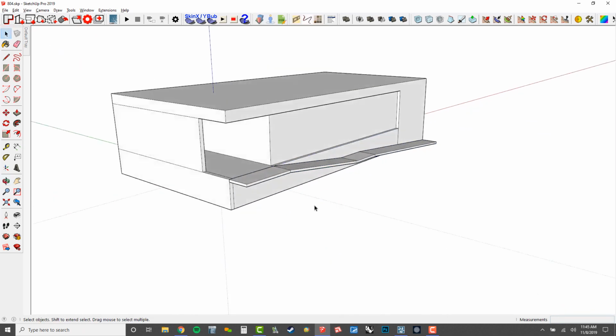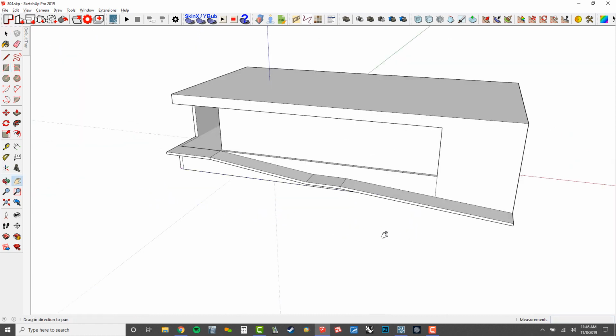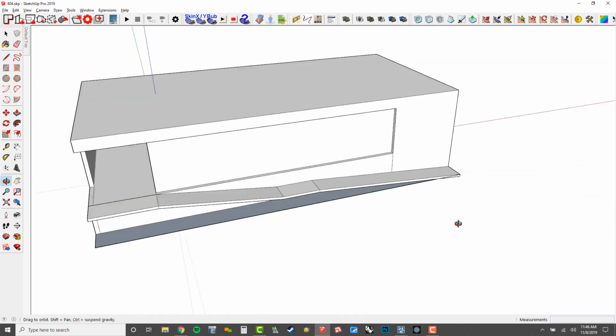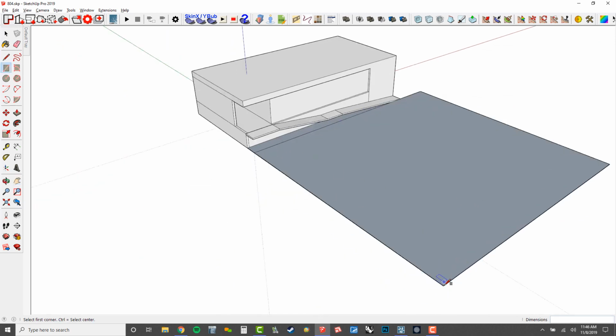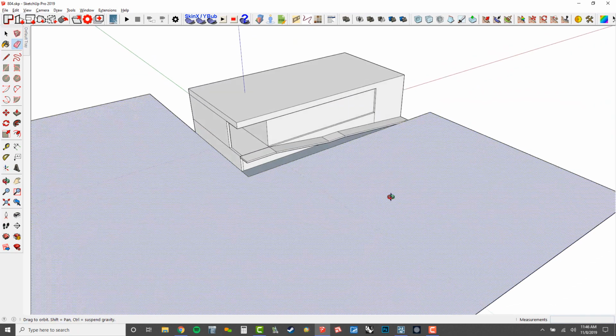All right, and then I'm going to start building out a little bit of the site. Now this part could get a little tricky, but we'll go like this, and we're going to do kind of a gravel under there. And then let's see, I'm just going to build out another big rectangle, and maybe another one going this way, and just kind of work this around, and I'm going to reverse those faces.